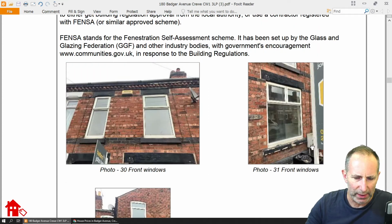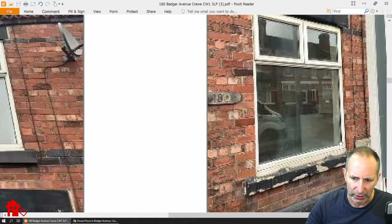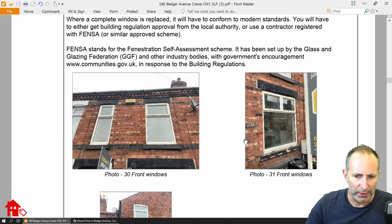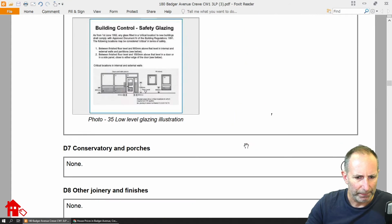Now some of these glazing panels have gone. This one's got condensation. I don't know if you can see that. But fixing these is relatively straightforward. They're clipped in. You undo the clips, the glass panes pop out, you put new panes in. So as a renovation task, it's really very straightforward.